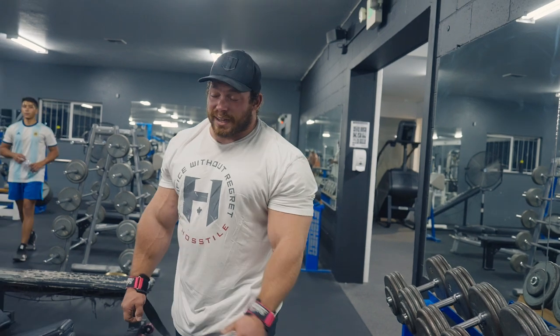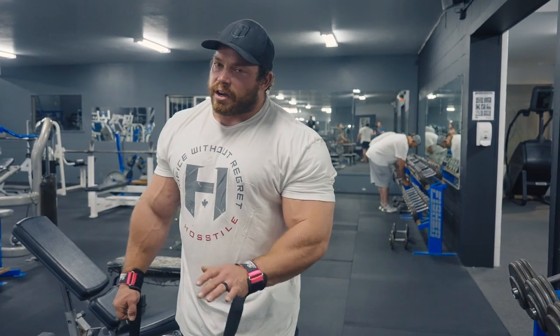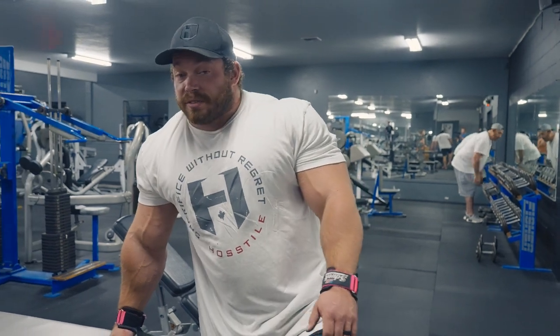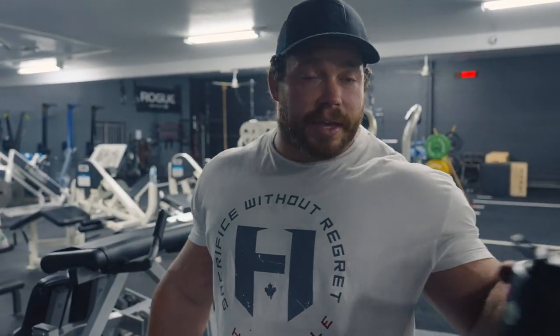These chest-supported rows are fantastic to mitigate any momentum. You can't do anything except row. Your chest is married to the pad like that. It makes it very difficult. Done here, we weren't doing any spinal loading there. That was to give ourselves a break from the deadlifts.